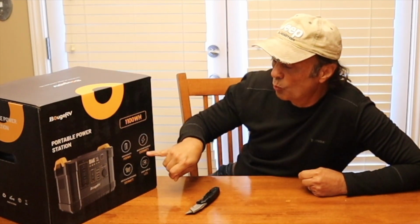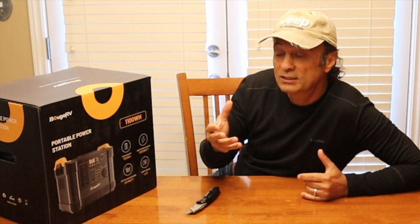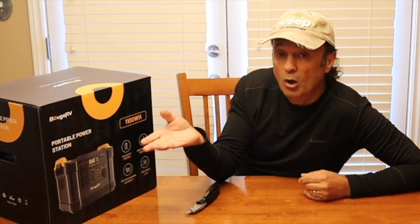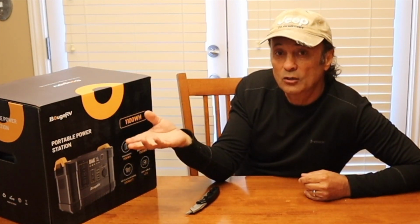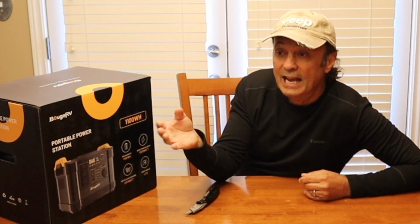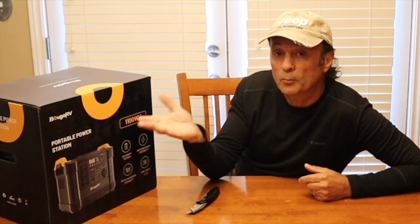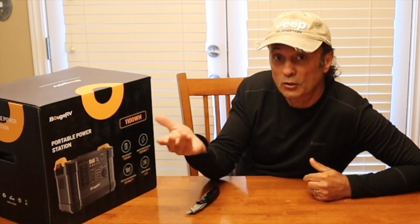Now it's 1200 watt output, so if the appliance you're trying to power uses, say, up to 1200 watts, this battery will be able to do it. So if you had maybe a 500 watt battery and you were using, say, a hairdryer or a coffee machine that operates at 900 watts, then that kind of battery wouldn't be able to meet your needs. But a battery like this could in circumstances like that. So it's something to be aware of if maybe operating a coffee machine or a hairdryer while you're overlanding or camping or something that is of interest to you.